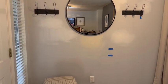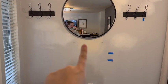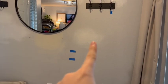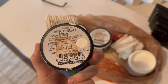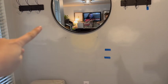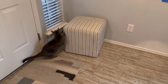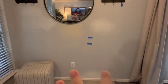All right, so right here I've got Chantilly Lace. This is a creamy, it's literally called Creamy White. And then this one, which I think might be closer to what I want, is Simply White by Behr. I don't know, I might go get some more samples. This is also Simply White, which is the same as this one. I'm wanting something warm, like warm white, and that's the same color.